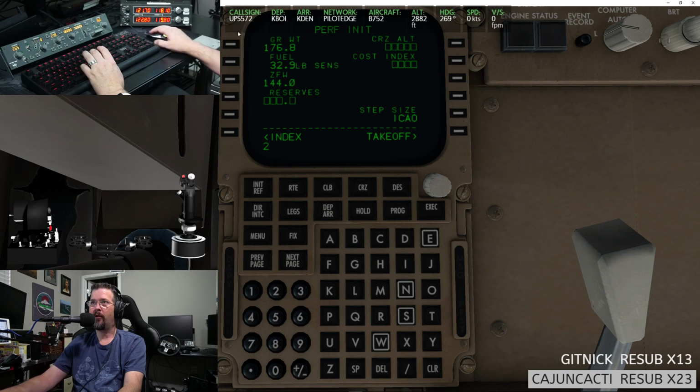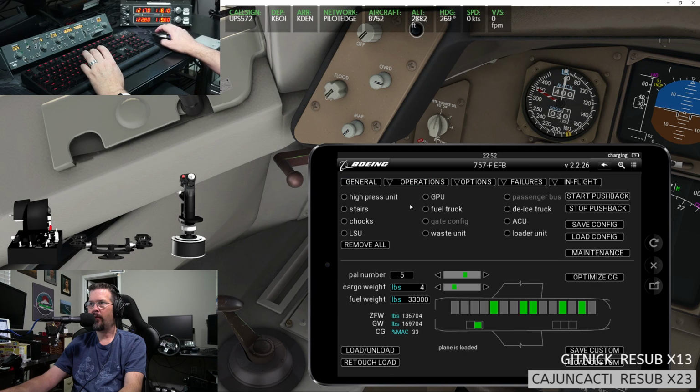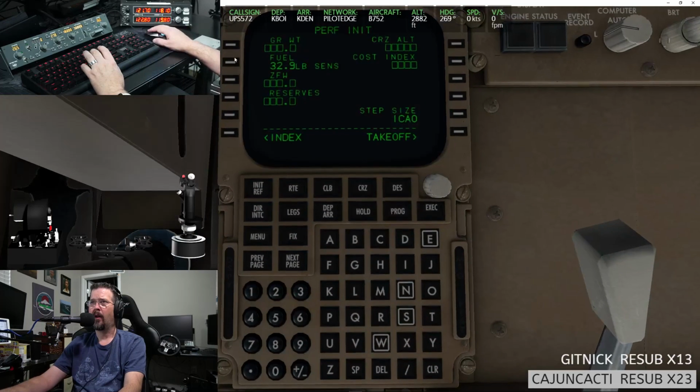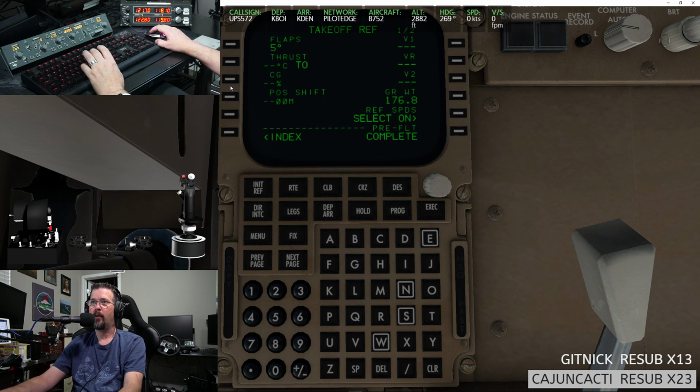Perf init, reserves. Go here, ground. 33. Do we still have 33? We should. Yeah, we do. Good. Gross weight 350.25. Cost index. Unable. Takeoff: flaps 5, trim. V speeds on: 129, 132, 139.